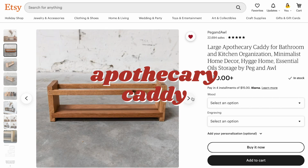I think a 4 would really like the history of an apothecary caddy. Back in the day, people grew herbs and spices in their garden, and they would use those things to create medicinal remedies and oils, and then they would store them in these little caddies. So how cool to have one in your bathroom to put your lotions in. First of all, it looks cool, and second of all, it has a cool backstory behind it. So yeah, I think a 4 would enjoy that.